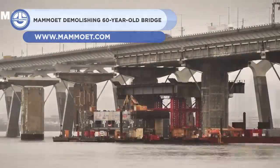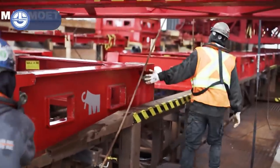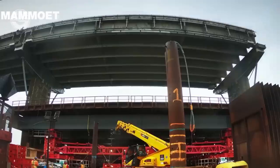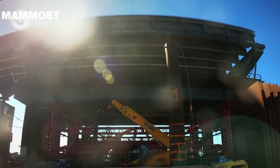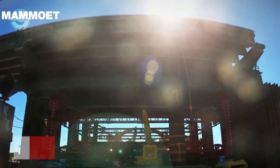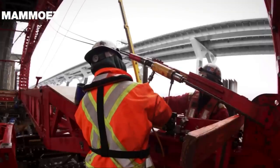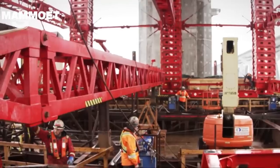Now you are looking at the Champlain Bridge in Montreal, Canada. It was constructed in 1962 and has now reached the end of its useful life. Mammoth services were hired to demolish the bridge with care. Mammoth deployed its hydraulic mega jacks to carve and remove portions of the bridge deck and steel arches. The hoisting capacity of the mega jacks is up to 2,400 tons. They were positioned on barges that floated beneath the bridge and raised the sections from beneath.